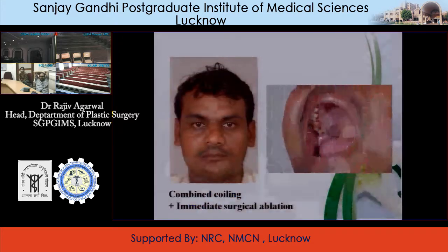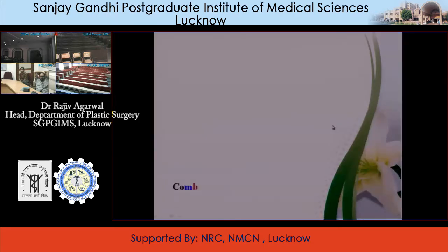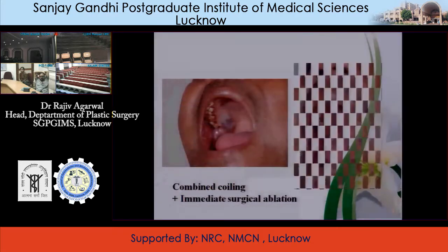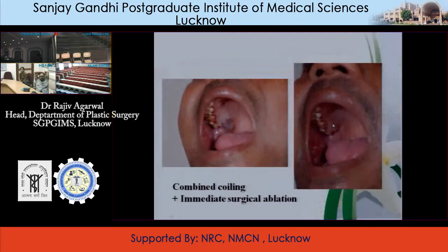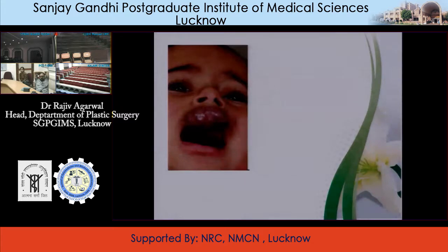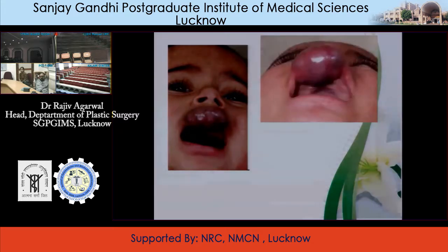Here's another patient with a lesion again of the palate, same place, same area, and this is the result after coiling with immediate surgical ablation. You can see the lesion is gone, before and after. I think this is probably the last but one patient. This is a patient with hemangioma. I was just talking about hemangioma.